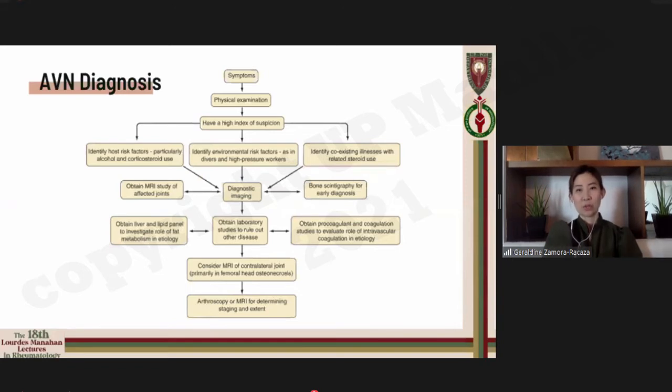So in addition to obtaining a complete history, including identification of potential risk factors, a complete examination of the affected joint must be performed. Examination should include direct observation for any obvious abnormalities, such as leg length discrepancy or mass, or any abnormal orientation of the extremities. And when a diagnosis is suspected, it can be confirmed either by imaging studies or arthroscopy. So we refer to orthopedics.